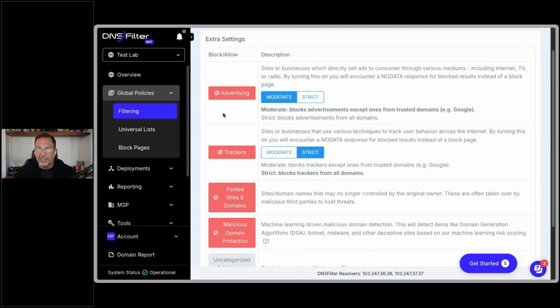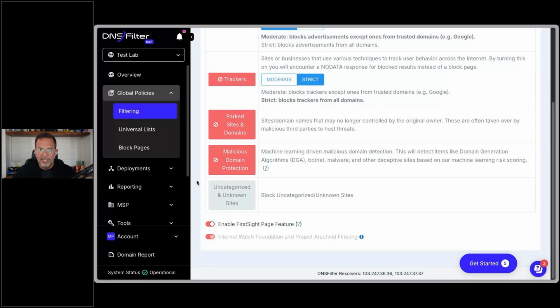But with DNS, you can block those. We do have a moderate and a strict version of each of those, because maybe you want to go to the New York Times website or some other website. The moderate gives a little bit more leniency towards allowing those ads and trackers so things don't break. Again, we're working on the trade-off between convenience and security.